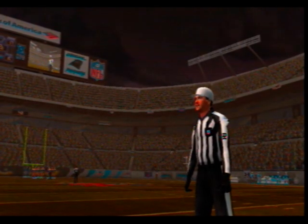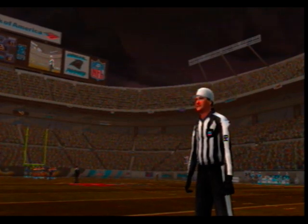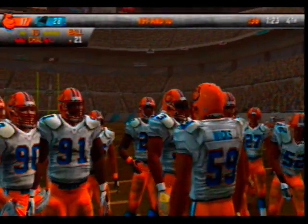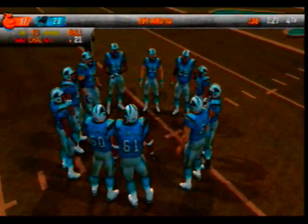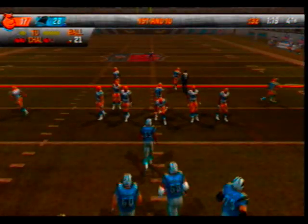It was determined that the ball was improperly spotted. The ball will be respotted and resulting down in distance applied. So we have first and 10 here.